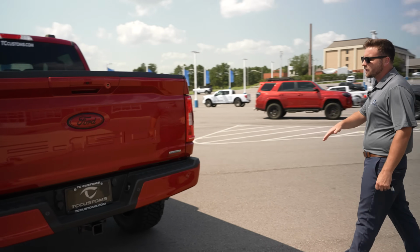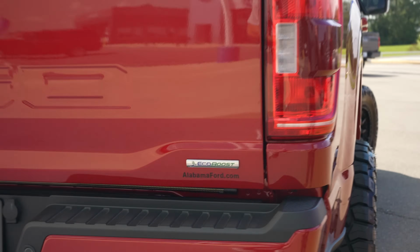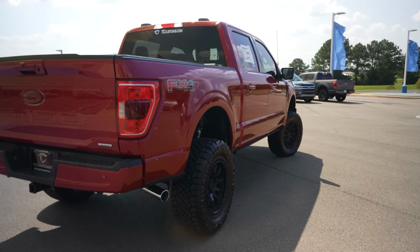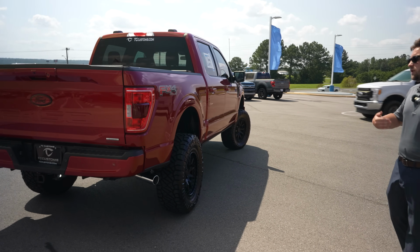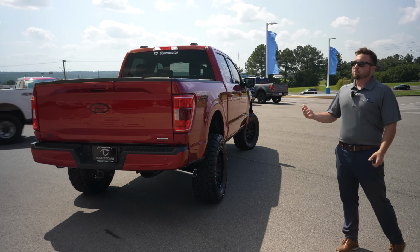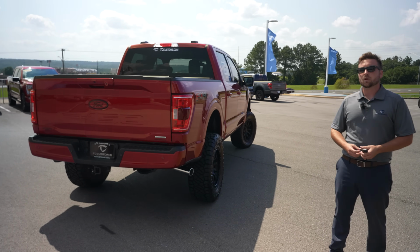We're gonna roll right here, and you can see this says EcoBoost. This is actually a 3.5 liter V6, and that's one of the reasons we didn't do an exhaust. Exhaust is kind of our go-to thing. This was a 5.0, we put it on there. We just don't do a ton of exhaust on EcoBoost. Some of them sound really good, but everybody has their opinion on that, so we try to leave that up to the customer, whether or not they want that exhaust.